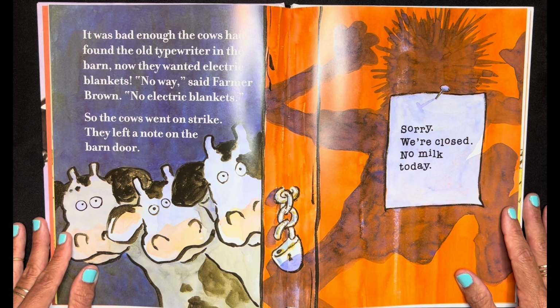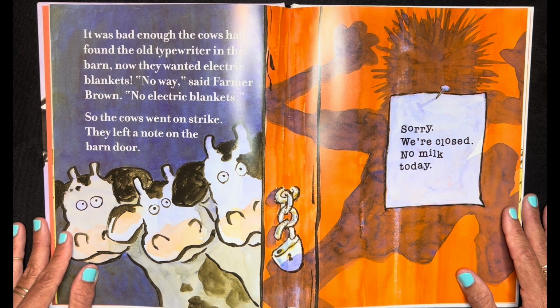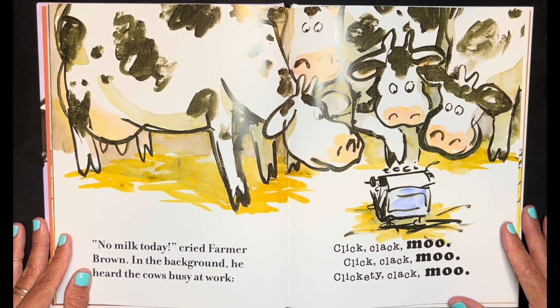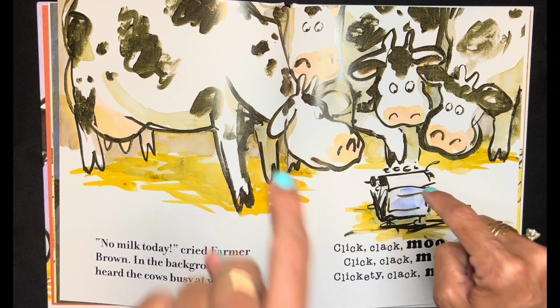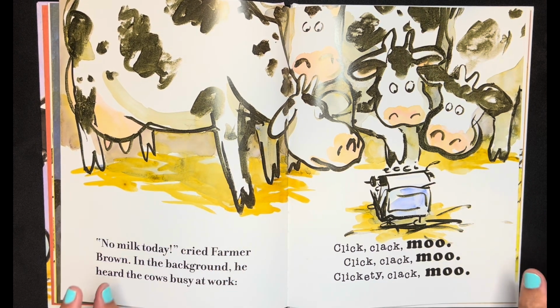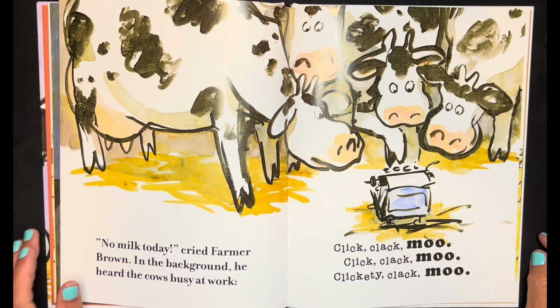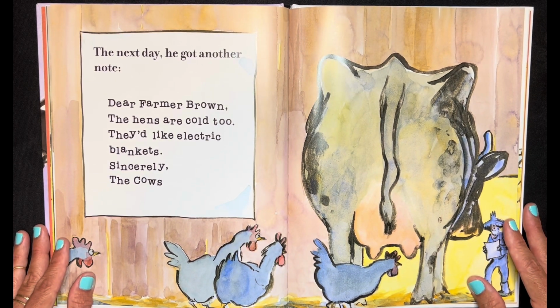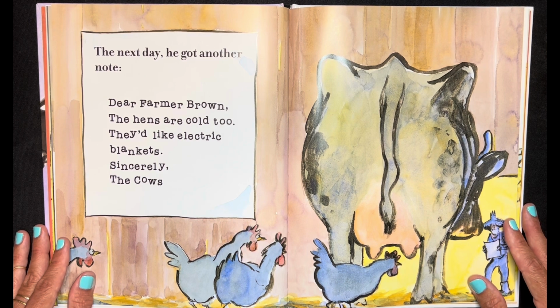They left a note on the barn door. Sorry, we're closed. No milk today. No milk today, cried Farmer Brown. In the background, he heard the cows busy at work. Click, clack, moo. Click, clack, moo. Clickety, clack, moo. The next day, he got another note. Dear Farmer Brown, the hens are cold too. They'd like electric blankets. Sincerely, the cows.